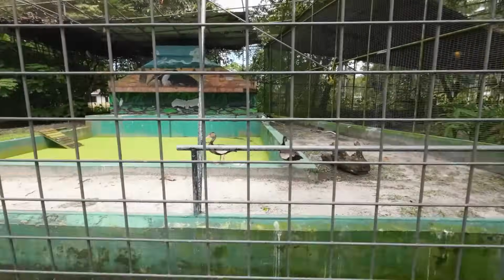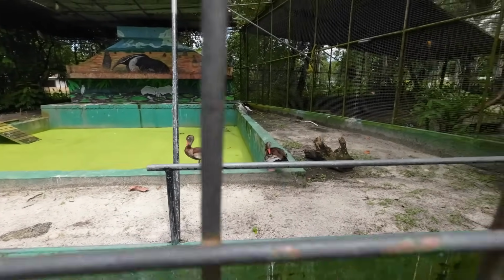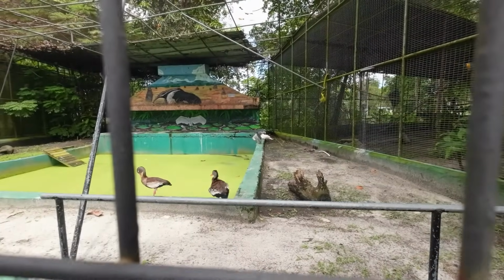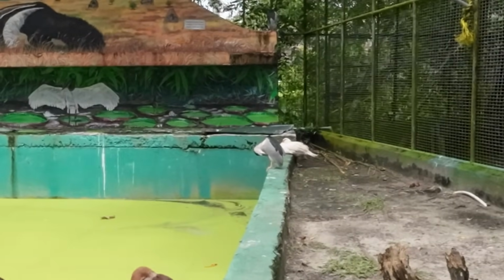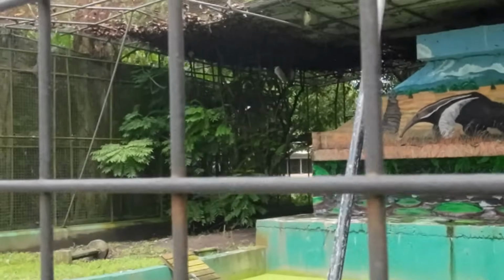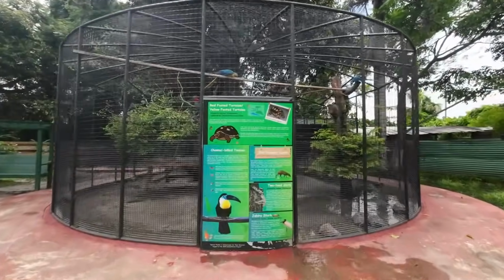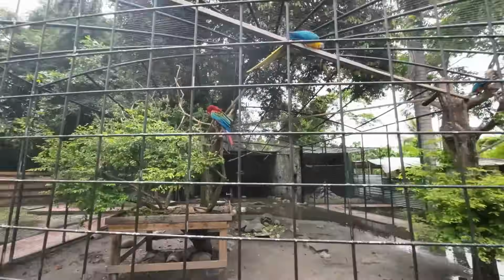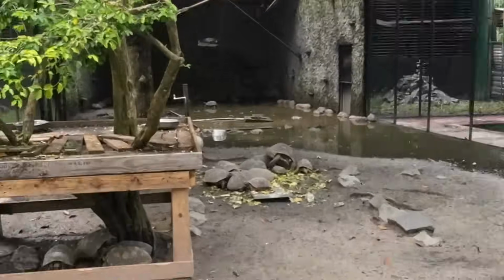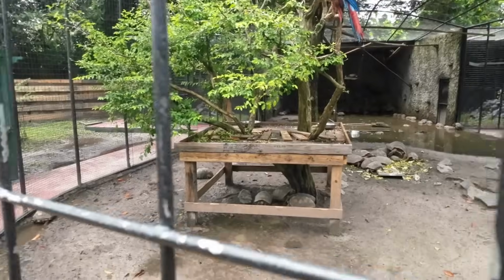In this other enclosure, we got some mallards, which are a species of duck, and the black-crowned night heron, which is over there. There are quite a few herons perched around the area. Over here we got some more macaws and lots of turtles. Some under here, and then there's some down at the back. Let me go and see if I find them.